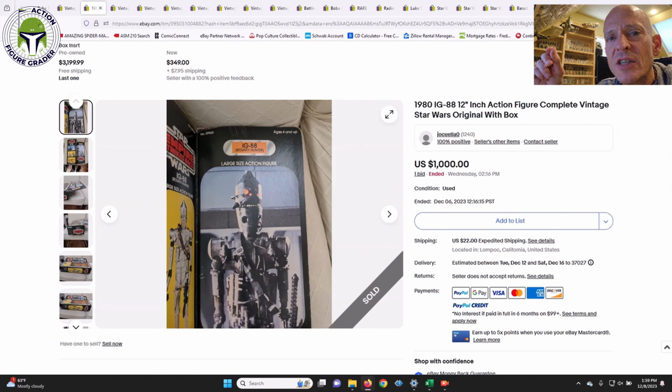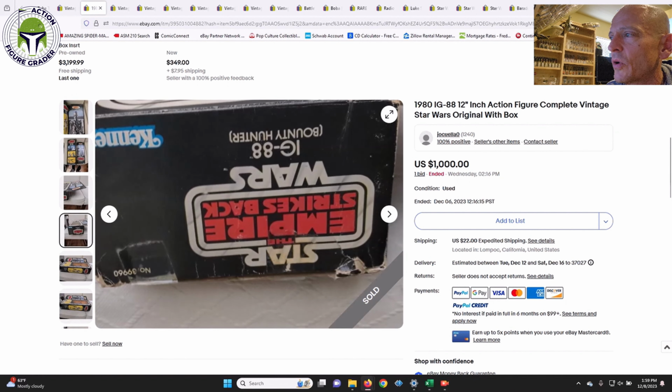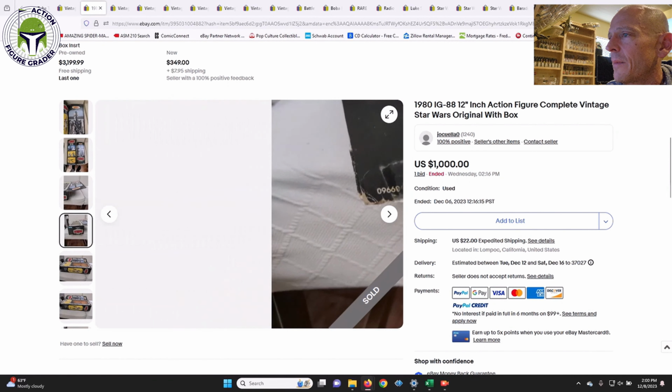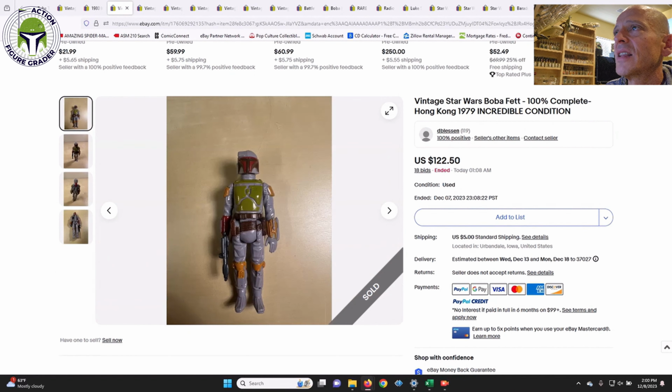For recent data points for a loose complete 15-inch IG-88 without the box, I've seen as low as about $750. Usually they sell for $850 to $900. So it's a very, very expensive figure. And again, that one included the box. Hard to tell if it was still sealed. It looks like right here that the seal had come loose. So let's just treat this one like the Han Solo, as unused contents with a box that was already opened.